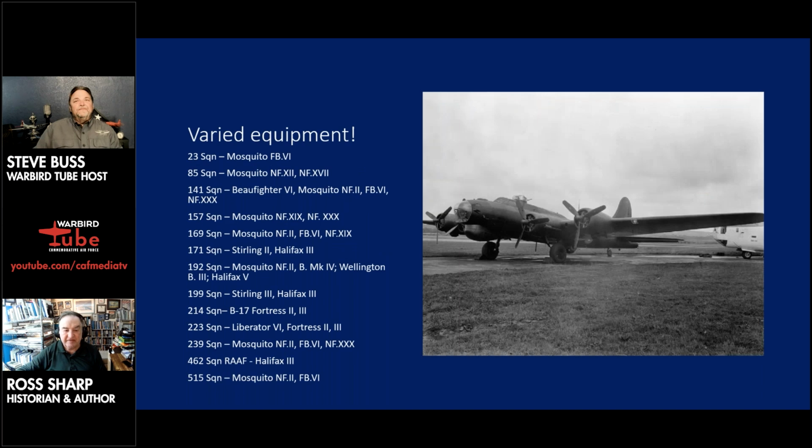Okay. Varied equipment, and I'm not joking, it was incredibly varied. 23 Squadron, Mosquito FB6, 85, a former Battle of Britain unit that actually changed over to the Mosquito. 141 Squadron, Beaufighter 6, Mosquito NF2, FB6 and NF30. That's the last version of the Mosquito in wartime service. 157, all Mosquito unit, and 169, another all Mosquito unit.